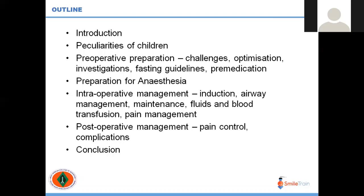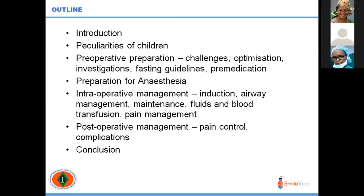But for the next 30 to 40 minutes, I will be talking about anesthesia for cleft surgeries using these guidelines. I will talk about the peculiarities of children, perioperative preparation to include the challenges we see, how to optimize the patients, investigations, fasting guidelines, and pre-medication. I will talk about preparation for anesthesia, the intraoperative management to include induction, airway management, maintenance, fluid and blood transfusion, and pain management. I will conclude with talking about post-operative management, talking about pain control and its complications.